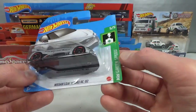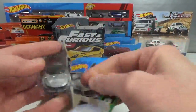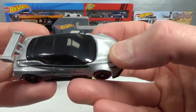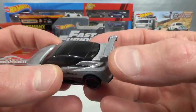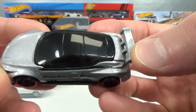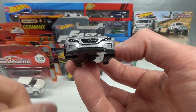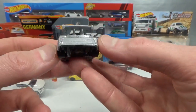Then we get some electrics. Nissan Leaf Nismo RC02. Completely plastic roof piece. Does have an interior. Got a funky steering wheel. Kind of like a Kit, the Knight Rider. That kind of steering wheel, if you can imagine what I mean. What's that? Okay, just some dirt. So we get the headlights and the logo. Side deco. No deco in the rear.